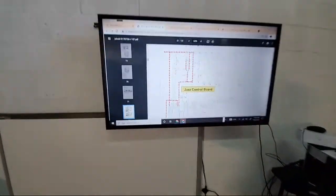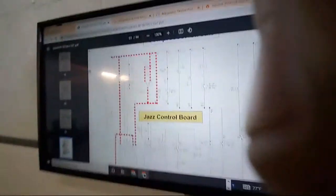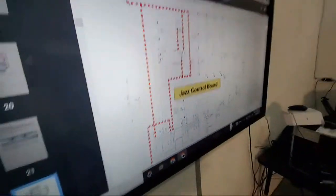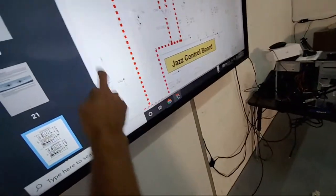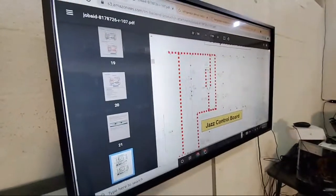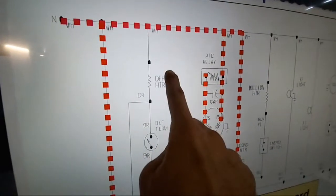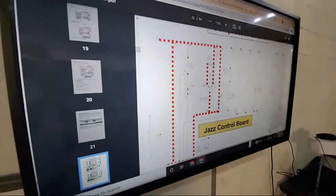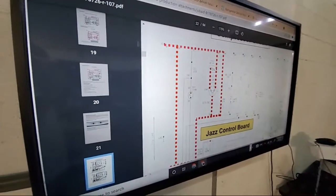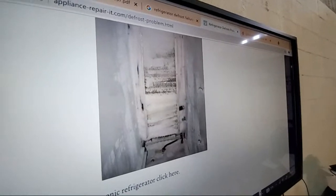Let's talk about this Jazz board. Let's look at this schematic here. This is a nice one. We got a unit that's not defrosting. First component I like to locate is my defrost heater. Is it turning on or off? Why is that ice there? That's not normal. It's supposed to be all melted off. It's not supposed to look like this. That's not good.